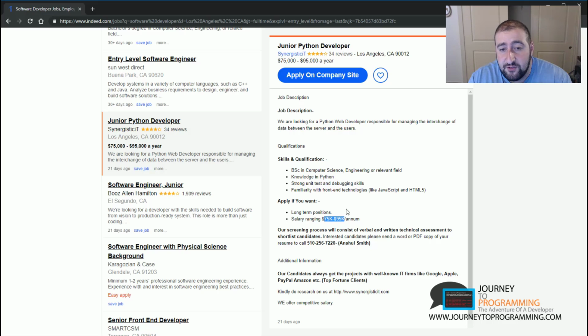So I do think this is another good one. I kind of like Synergistic IT. I think that they've been posting decently well-formatted job requisitions, and I think they're realistic. So you guys may want to check this one out.